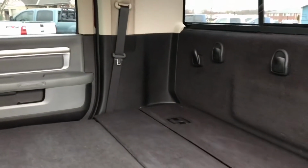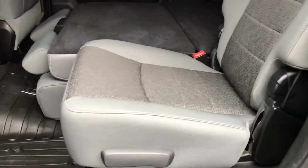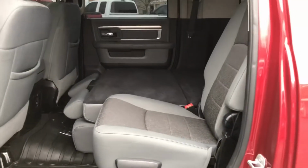You can see just truly how much room you have back here. Also behind the seats, you've got these storage trays. It's got a divider, but you can take that divider out. It runs all the way across, so you've got even more storage inside the cab. As you can see, the seats are a 60-40, so you can flip one up, flip them both up, keep them both down, however you like it. Makes it very, very handy.